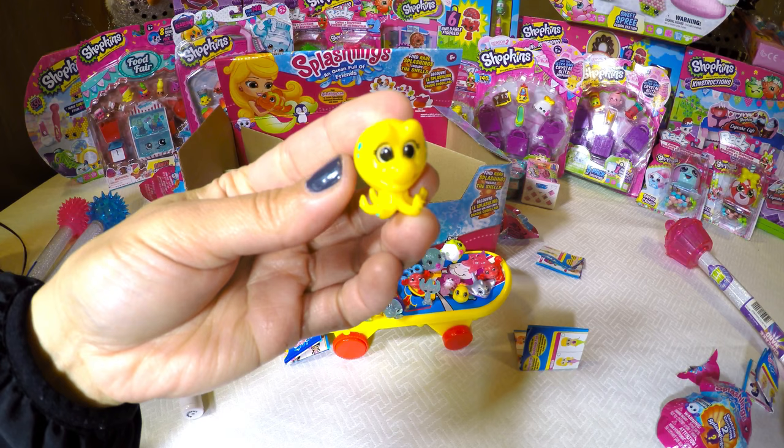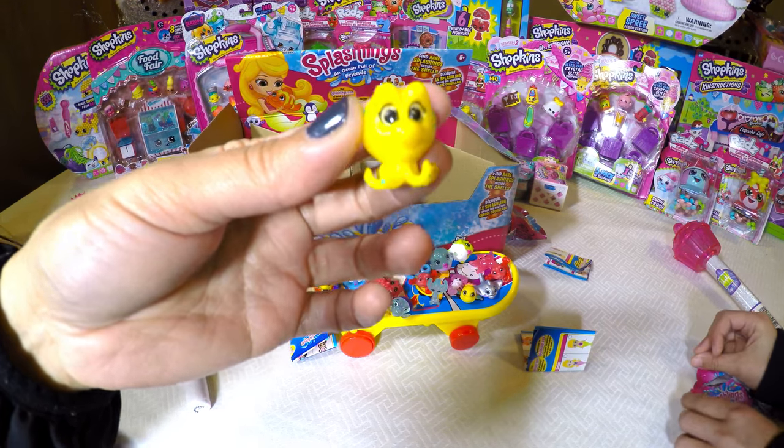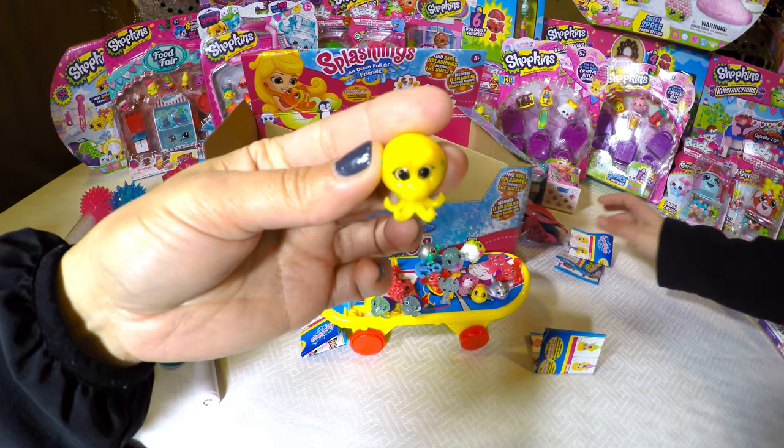Ellie Eight. How did he spell that? Ellie, E-L-L-I-E, and then the number eight. So it's an octopus, right? Yeah. So let's see the bottom of it. And this is common. Wow, so this one's a common one, huh? Yes, what took so long to get this one?